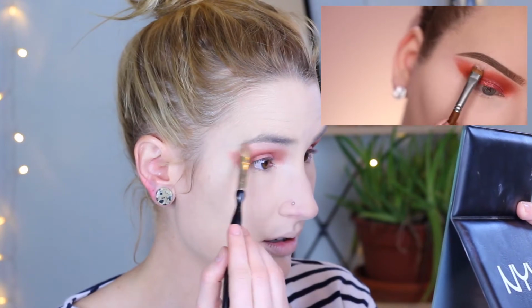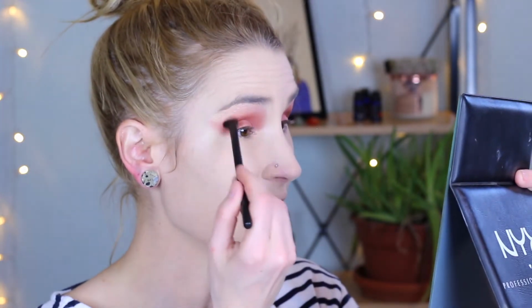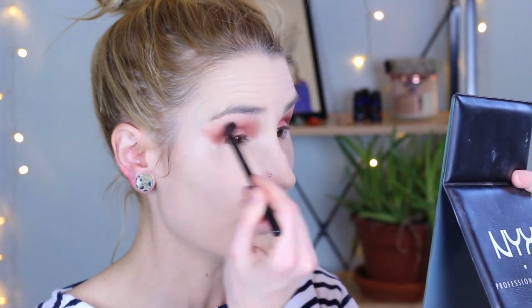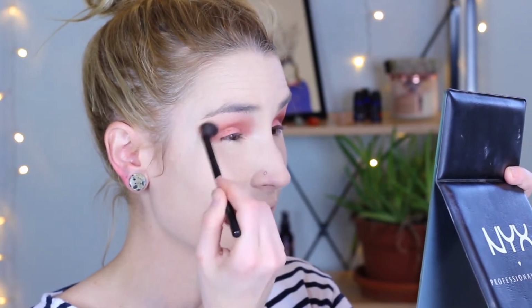Okay. She just lays it down. It never feels like she has to blend anything. I'm going to blend the living crap out of this here in a second. Alright, even though she didn't say to do it, girl, we gotta blend. I'm gonna get a clean, fluffy brush and just swirl all these lines together, because right now she's looking a little crazy. Yeah? Bird of paradise over here.